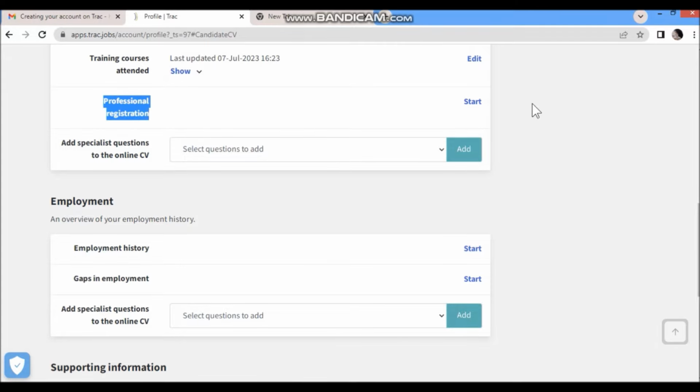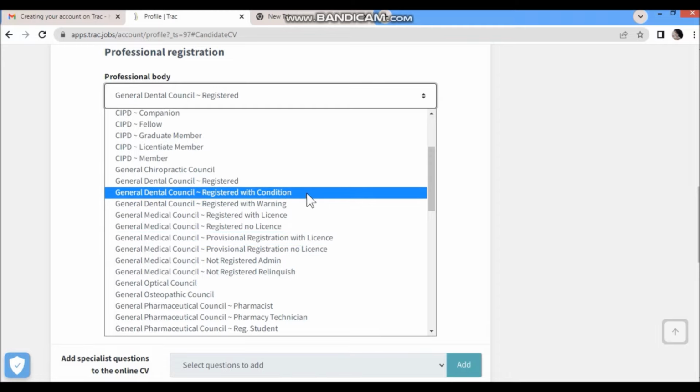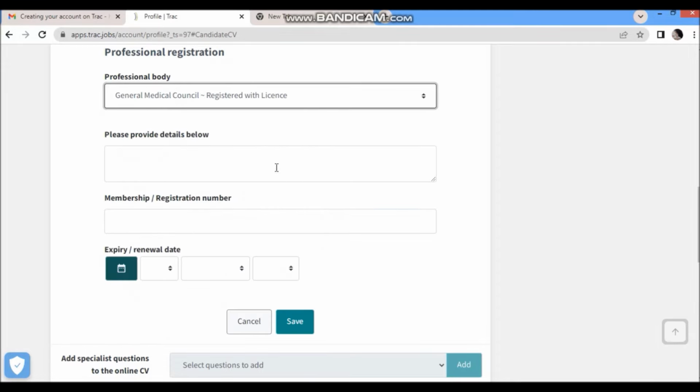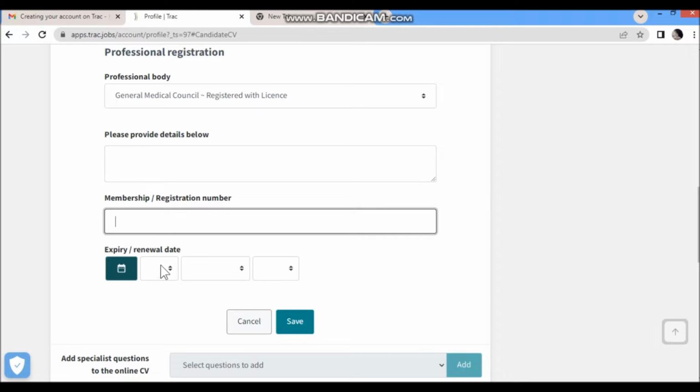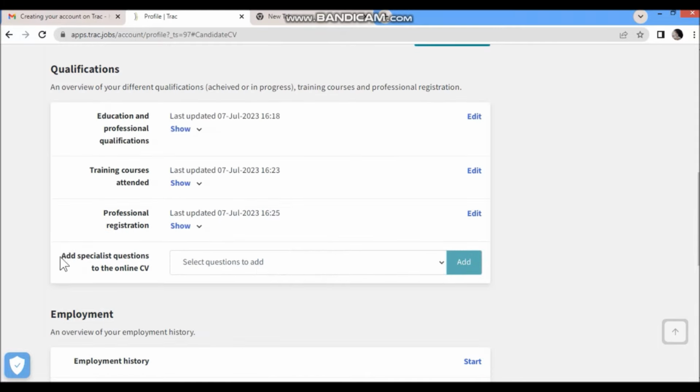In this way you can add the professional registration as well. Definitely we have registration with the GMC, and our registration is with a license to practice. So you have to select General Medical Council registered with license, and then you will put your membership number, GMC number, then your expiry date of your registration, and after putting this information you can save over here. In this way, guys, you can do your CV. If you want to add any further qualification, you will just click on add.